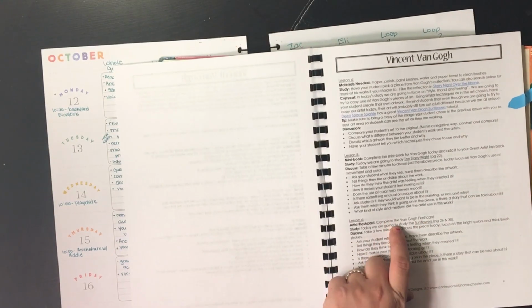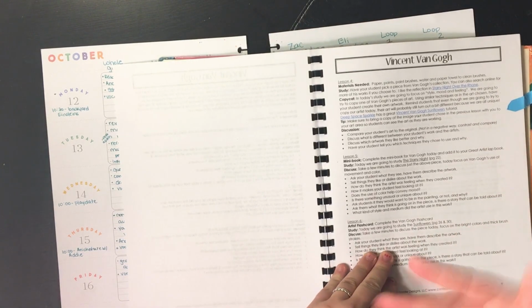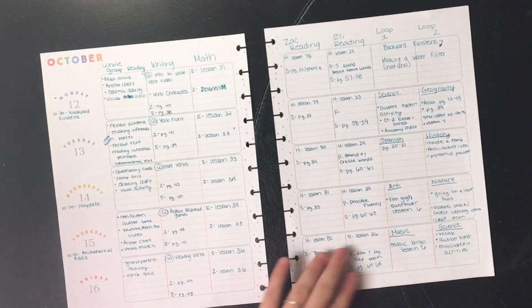We'll do the flashcards. We'll study the sunflower. And we'll discuss it with these questions. And like I said, I do like to have the kids actually practice some of his paintings. And then I'll be right back to show you some of the other ones.